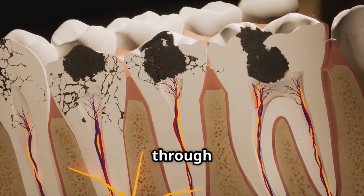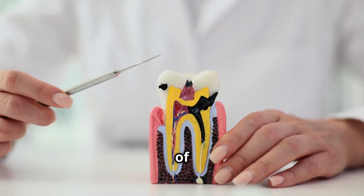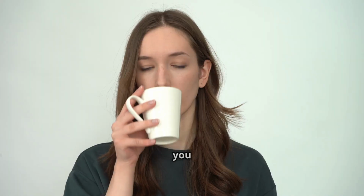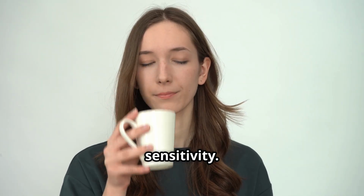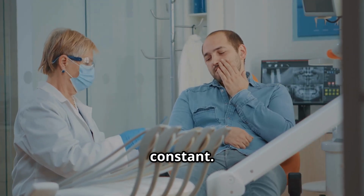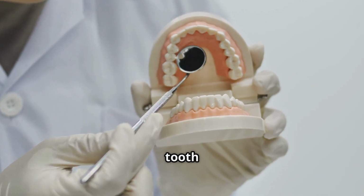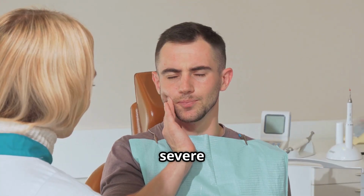Once the cavity breaks through the enamel, it reaches the softer dentin underneath. Dentin is full of tiny tubes that lead to the nerve, so you might feel pain or sensitivity. As the cavity spreads, the pain can become sharp or constant. If left untreated, bacteria reach the pulp, the nerve center of the tooth, causing infection and severe pain.